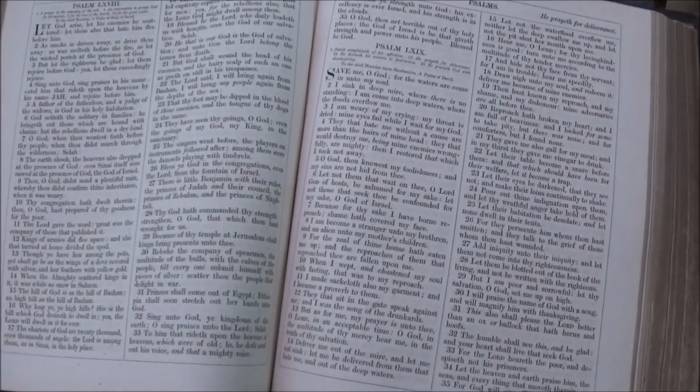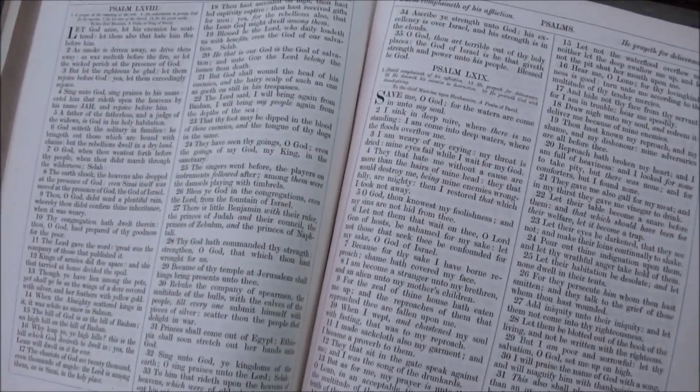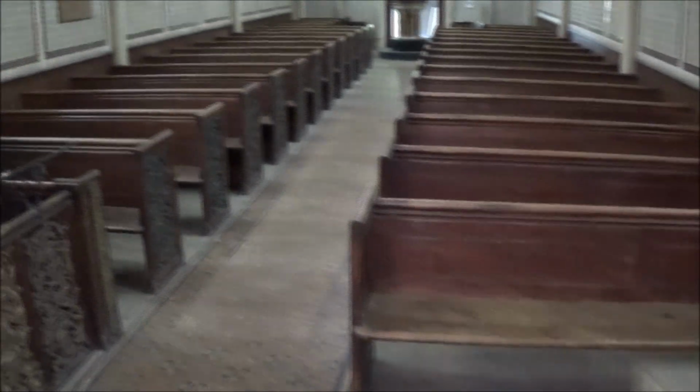So the Bible's left open on the Psalms. We look up the church, along the pew, we look up at the rose window. That is gorgeous. You know, I'm not overtly religious, but you can't help admire the architecture of these places built to the glory of God. Even along the sides. Anyway, let's leave and go back on track. Put some money in the pot.